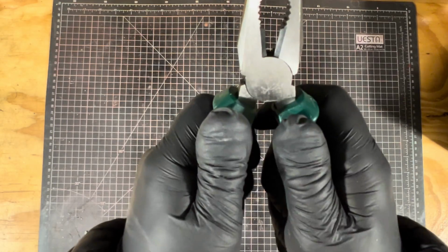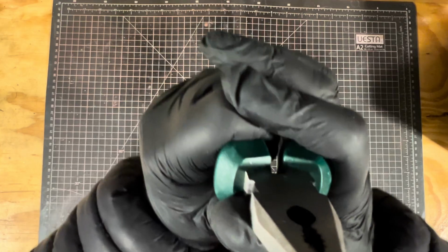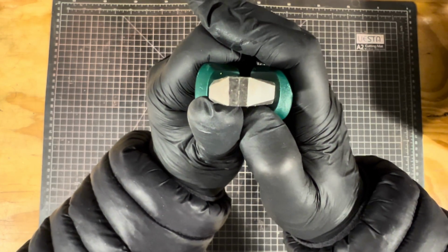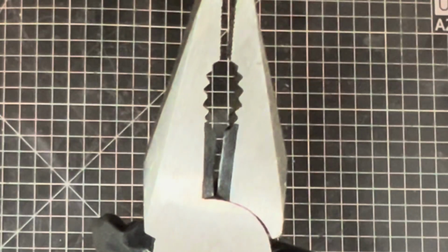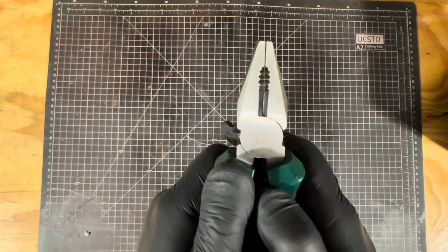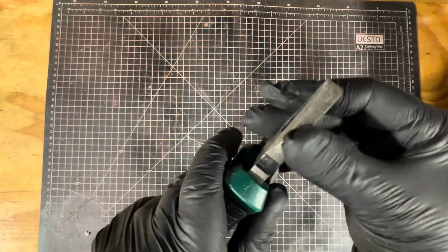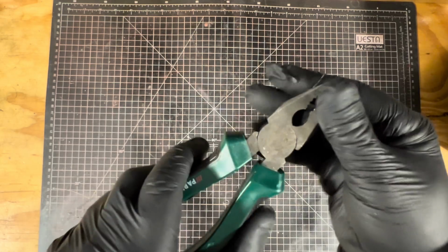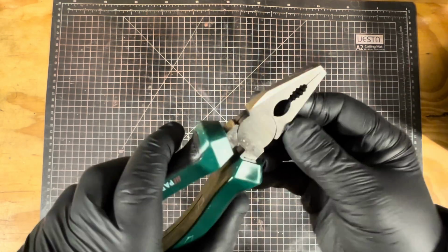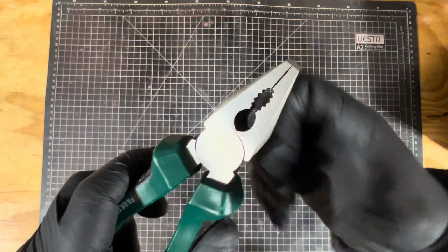Is there any movement in them? No, no movement at all. Look at the tip. Come together nicely. Snips. They seem to come together nicely as well, look. Well finished, smooth edges, chamfered edges, smooth edges around here. No sharp edges. A bit of the grease coming through from the pivot point, which is good.